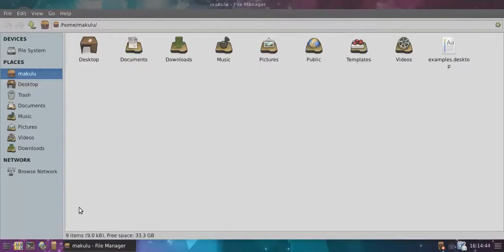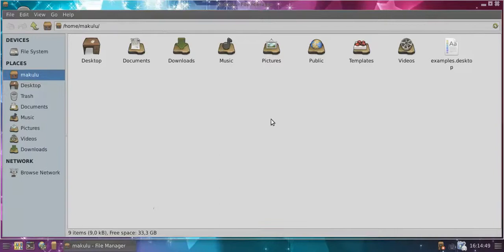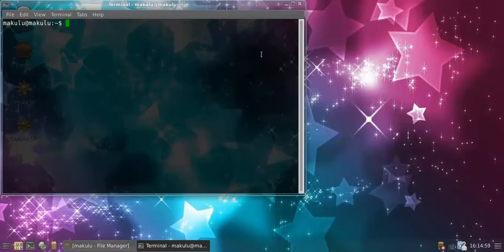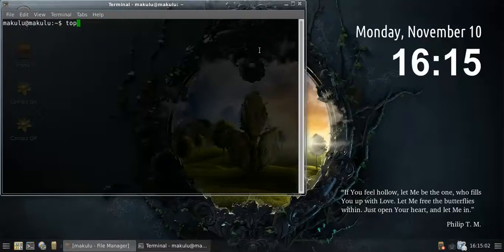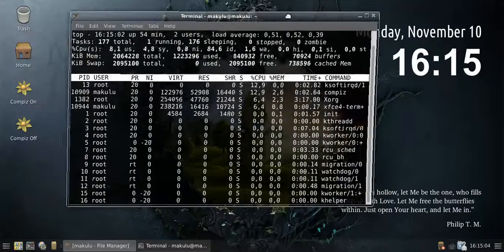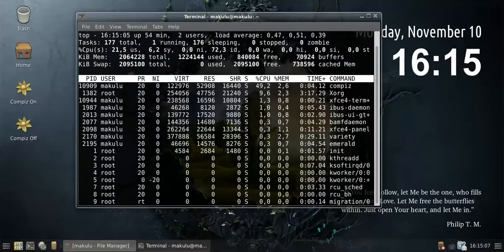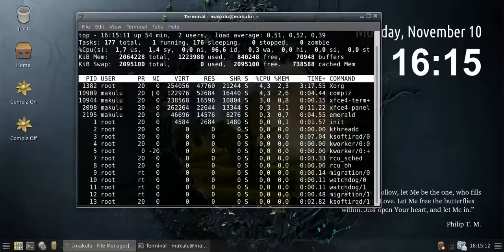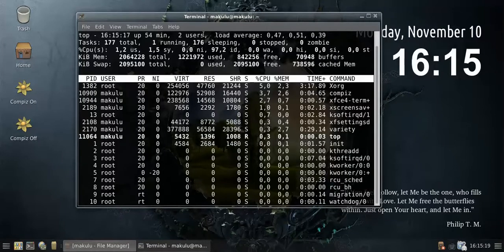So yeah, this is MakuluLinux Xfce 7.0, a very early build, just showing off some of the eye candy that I've got working and the speed that it's working at. And if I run top here, you'll see the CPU usage and memory usage. You'll see it's very low. It's very nice, very smooth.